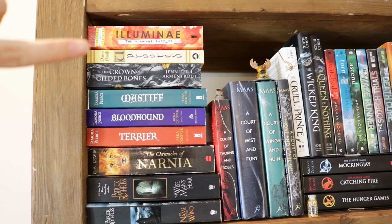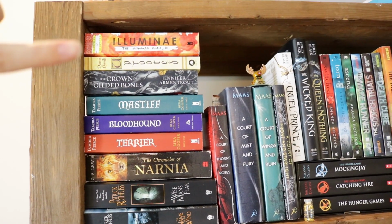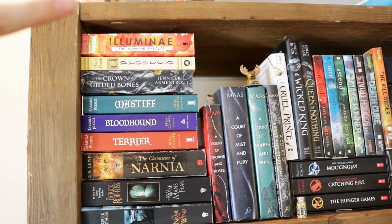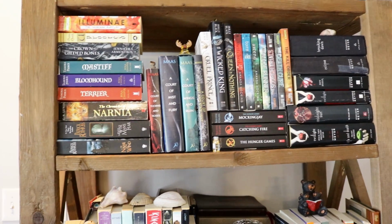Uprooted is really good. I want to get Spinning Silver as well. Naomi Novik is becoming one of my new favorite authors. Illuminae I raved about when I first read it. It's so good. So yeah, my top shelf is just a bunch of my favorites, books I really enjoyed.